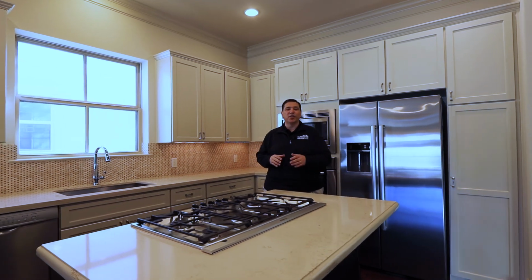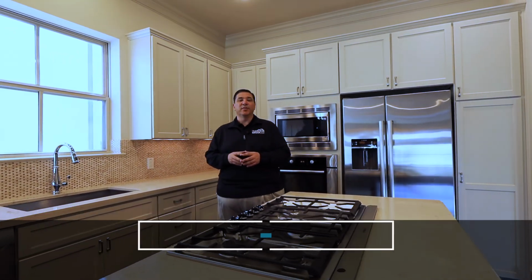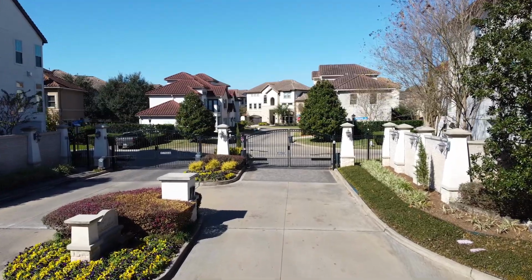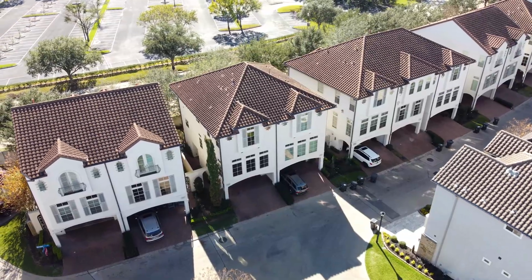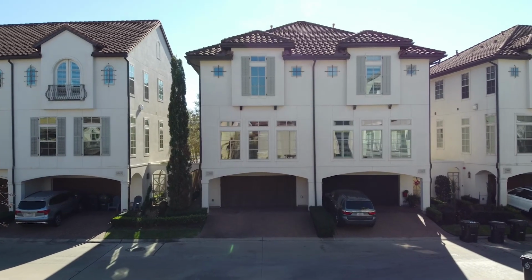Conveniently located in the heart of Sugar Land sits 15911 Morgan Street in the gated community of Lake Point. This gorgeous Pelican Builders townhome was built in 2014 and is elevator capable and features 3 bedrooms, 3.5 baths, and a 2-car garage.